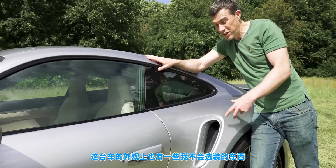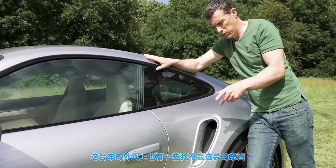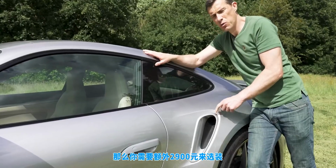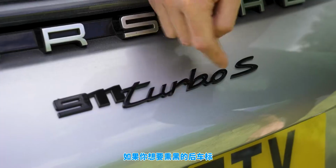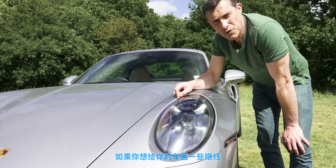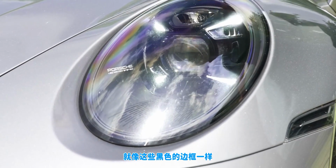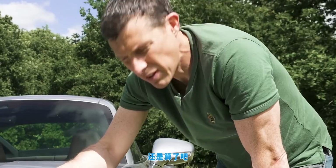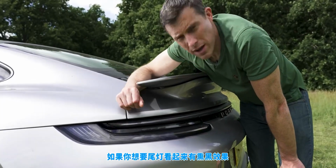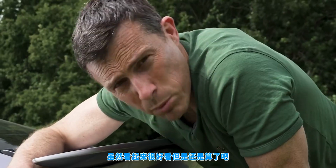There are some styling options on the outside of the car which do add to the cost a little bit, which I wouldn't bother with. For instance, if you don't want this black and you want it body coloured, £354. Model designation in gloss black, 168 quid. What? If you want to give your car some eyeliner in the form of these black headlight surrounds, £434. No, thank you. To have your tail lights smoked, not like a kipper, but just made a little bit grey, £590. Quite like the look, but still, probably not.